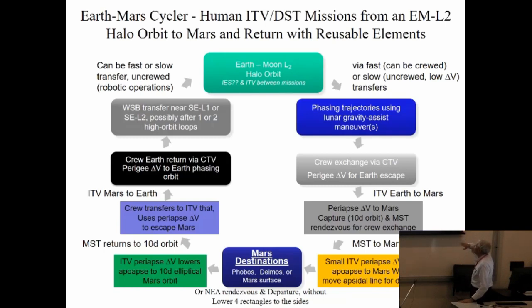this shows the overall Earth-Mars cycler, how it would work. You're in the halo orbit as a storage between missions, but then you go into phasing trajectories using a lunar gravity assist or weak stability boundary. Anyway, the different transport can be fast or slow, as I say there. And then the crew gets on just before the maneuver that ejects from the Earth, the crew exchange, and then it goes to a periapsis at Mars and a delta V into a 10-day orbit at Mars. And then a Mars shuttle space transport would rendezvous for the crew exchange and take them to the Mars destination, whatever it is.